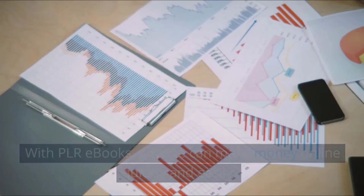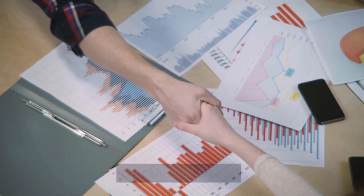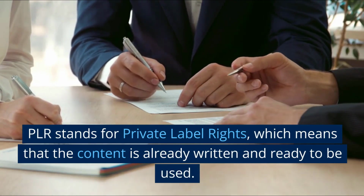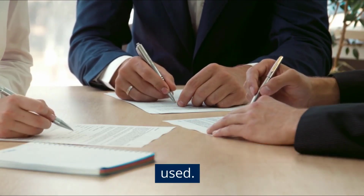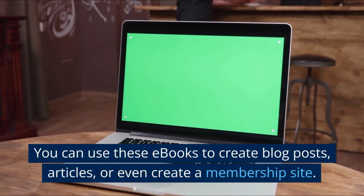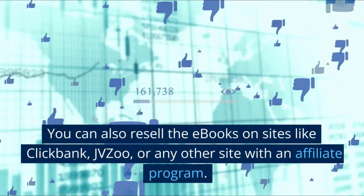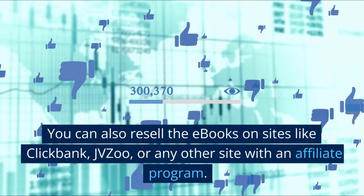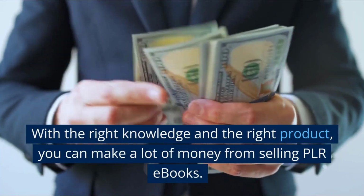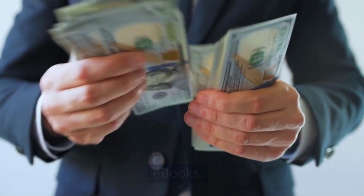Conclusion. With PLR ebooks, anyone can make money online quickly and easily. PLR stands for private label rights, which means that the content is already written and ready to be used. You can use these ebooks to create blog posts, articles, or even membership sites. You can also resell the ebooks on sites like ClickBank or other sites with affiliate programs. With the right knowledge and the right product, you can make a lot of money from selling PLR ebooks.